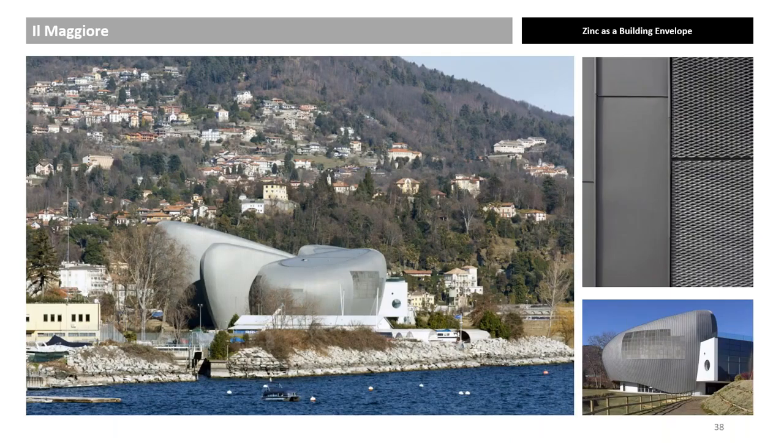But back to the round and the curvy. This is a project which is a theatre complex, 2 theatres within this building, and you can see some of the openings for ventilation have used expanded zinc, which you can see on the right, which works very effectively.